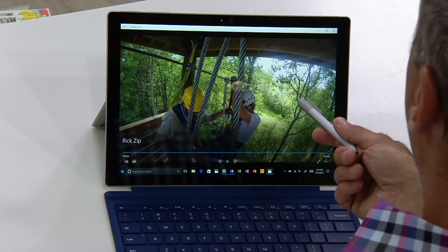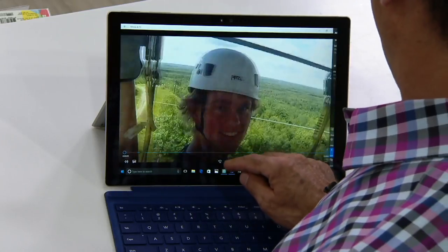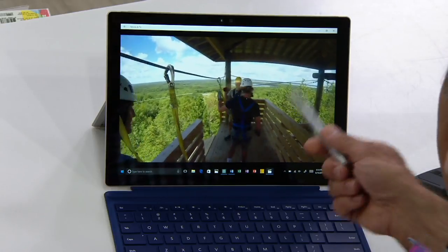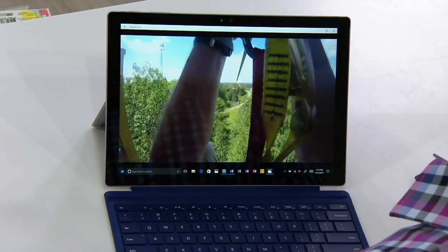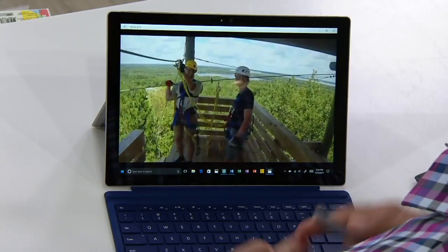Take a look at the screen and we see a video. You're watching a video and you say to yourself, that was great when we all got to hang out and go ziplining. There are Rick's kids. What if you wanted to capture that and make a photo album or put it on Facebook? You wanted to get a still from that? Well, okay, I got to get software. I got to learn how to use the software. I got to capture the still. No, you don't.